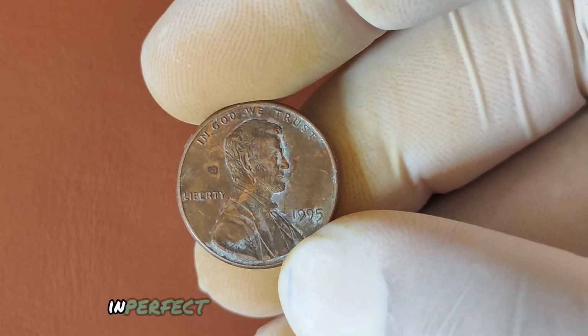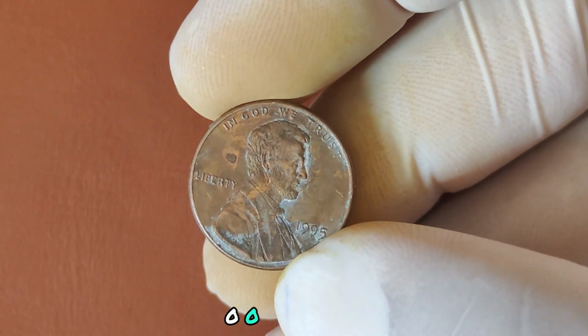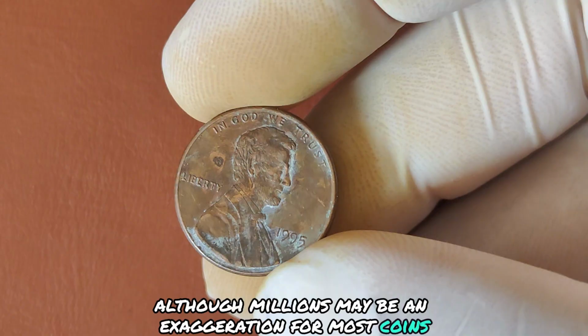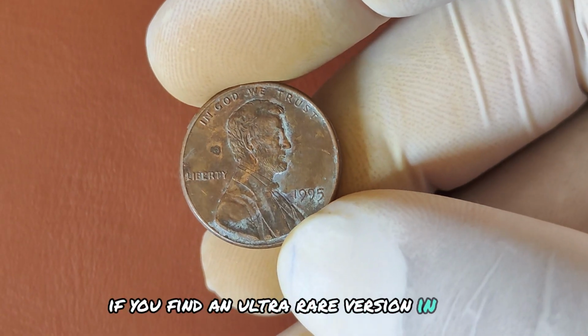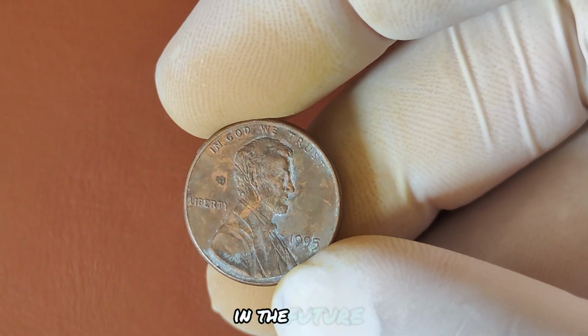Some examples in perfect condition have sold for over $20,000 at auction. Although millions may be an exaggeration for most coins, if you find an ultra-rare version in top-tier condition, who knows how much collectors might be willing to pay in the future.